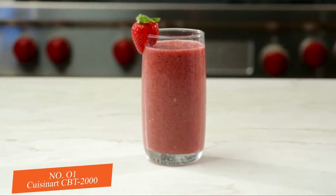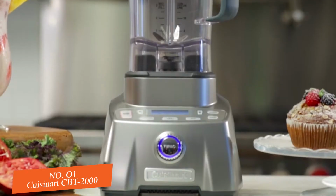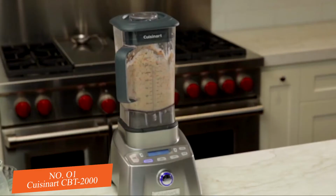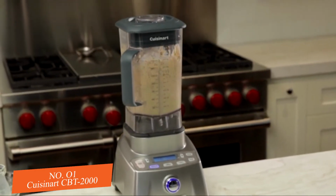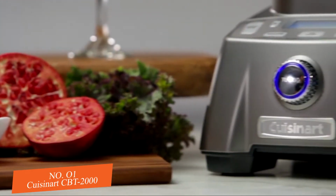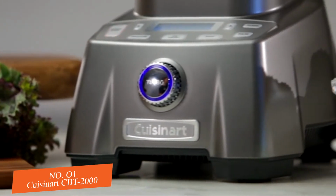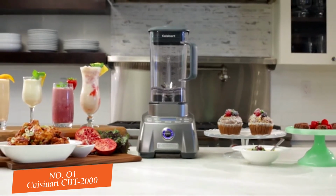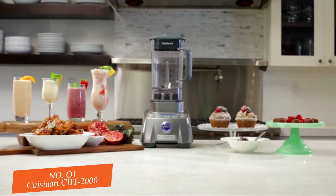and blending consistent smoothies. The ultra-large 64-ounce BPA-free Triton jar provides stability and comfort when blending large amounts of the toughest ingredients. Exclusive BlendLogix operating technology and automatic load sensing capability means this smart blender knows when to adjust blending power for preset functions that never miss the mark.